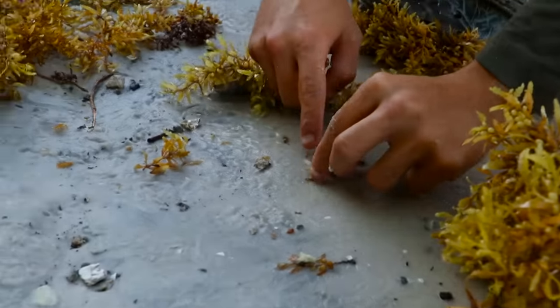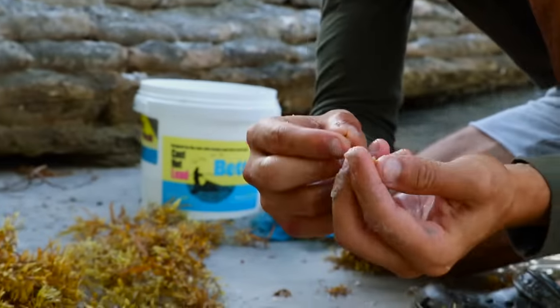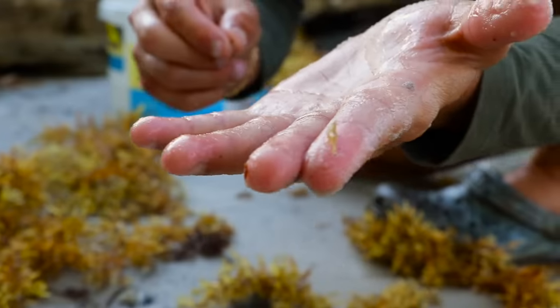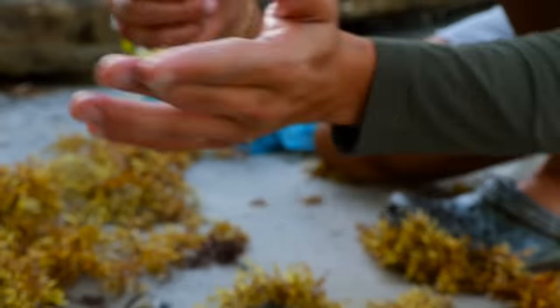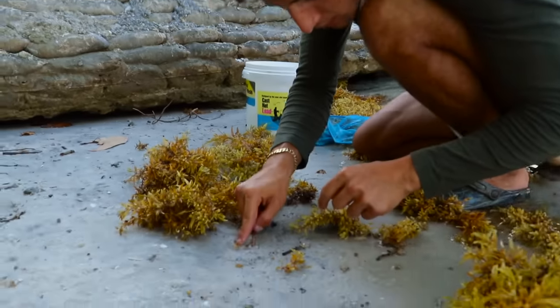Bro, look at the shrimp. Look at the shrimp. Little baby shrimp right here. Two of them. Oh my, little ghost shrimp, bro. That's lionfish candy right there. Oh my gosh. All right, get those guys. So that's two shrimp down. I did just see a crab. Look at this little crab right here.